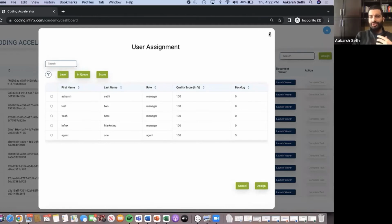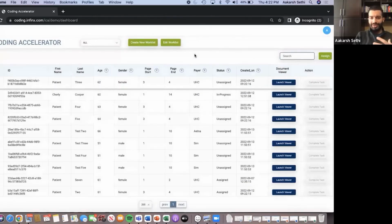So this is manual assignment. We also support automated assignment through different queues and logics if you don't want to do this manually. You can also create custom work lists.